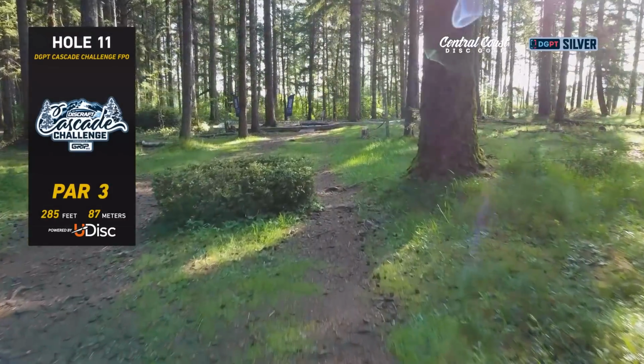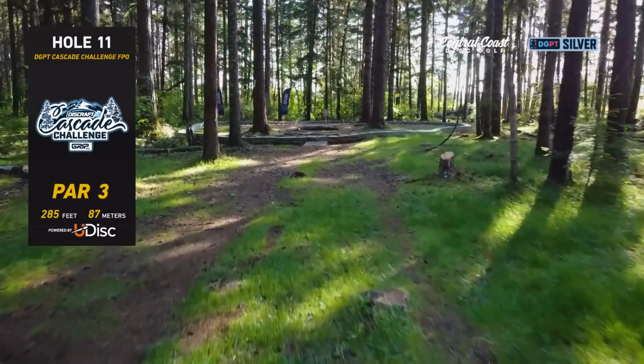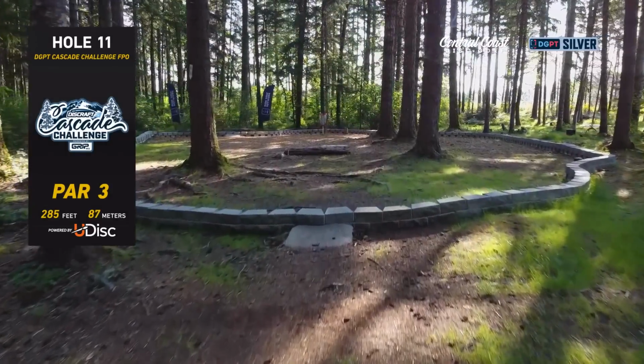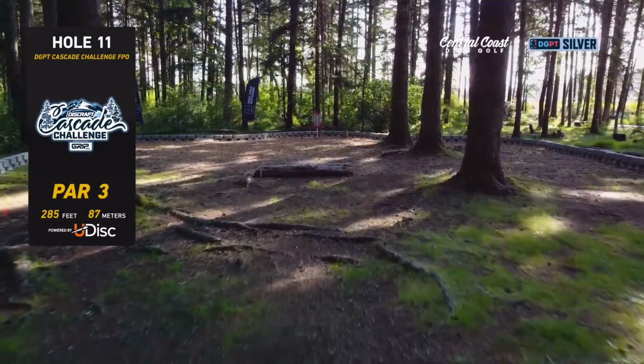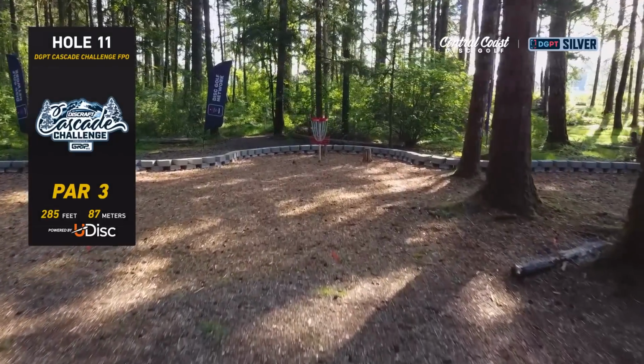I really enjoy seeing courses that have multiple tee pads. I think it makes it a lot more accessible for folks of different abilities and skill levels to play together, which I think is overall a good thing.